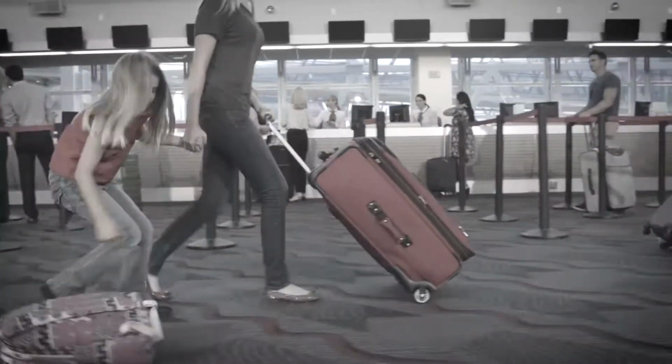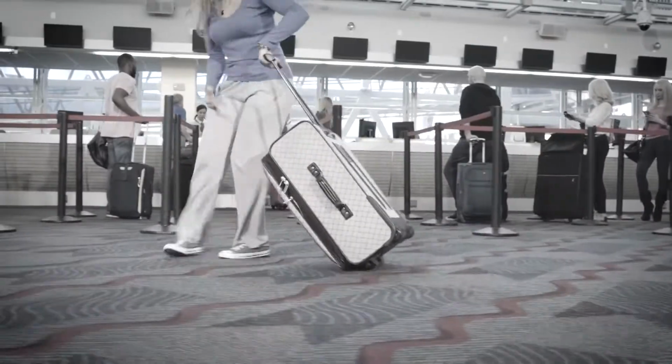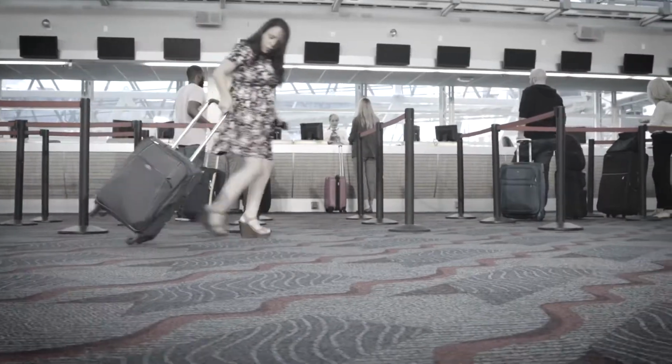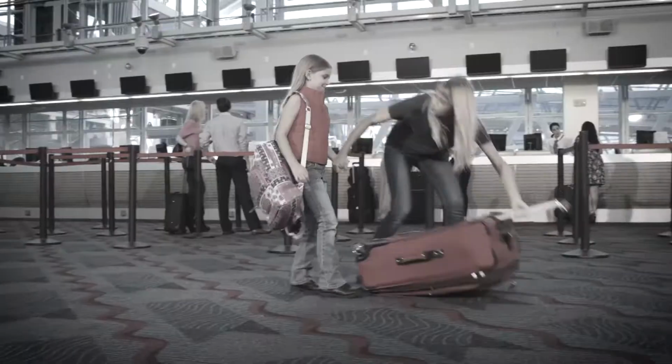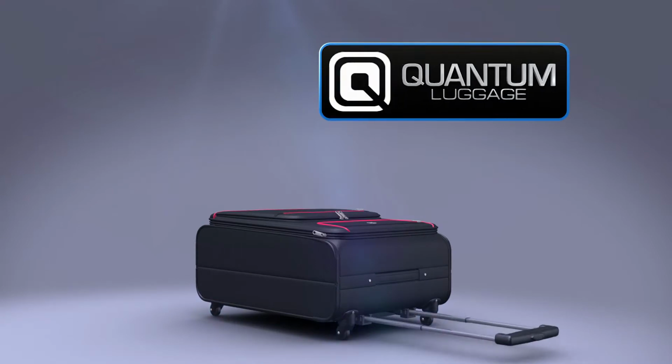Have you had enough with traditional luggage? You know, the luggage that's usually flipping over and dragged across airports or falling to the floor again and again? Four wheels, two wheels, no wheels. Where's the luggage that actually works? Introducing the revolutionary Quantum Gravity Luggage.